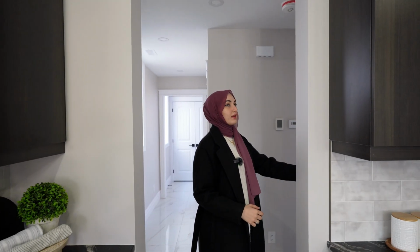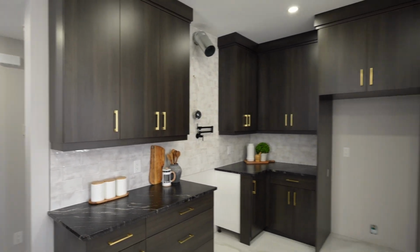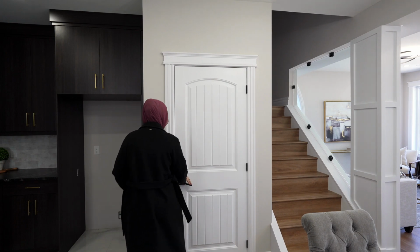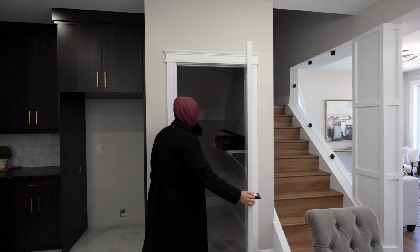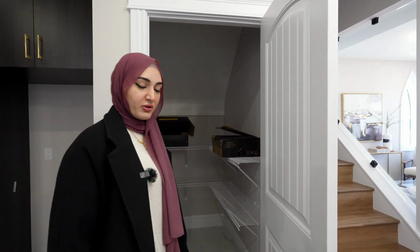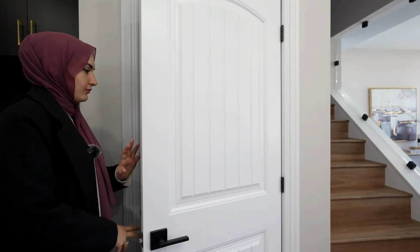Sarah, what is this door for? Before we go, I think this door takes us to the basement. Could be locked. No. Oh, this is not a storage. Okay, this is like your pantry, basically. It is a pantry, yeah. That's good. I thought it's for the basement.